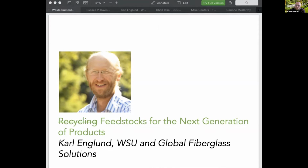Karl works at the Washington State University's Composite Materials and Engineering Center. His research focuses on processing composites and utilizing waste materials as feedstocks. Karl also serves as Chief Technology Officer for Global Fiberglass Solutions, which is a startup manufacturing company focused on recycling wind turbine blades and other glass fiber composites into second-generation products.